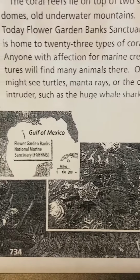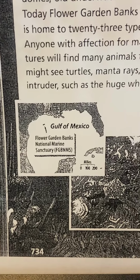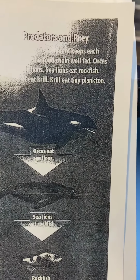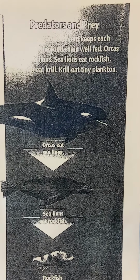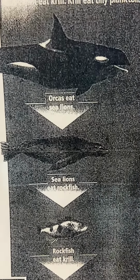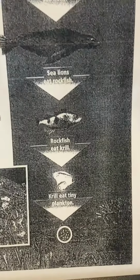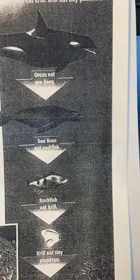And then here's a picture, the Gulf of Mexico, the Flower Garden Banks National Marine Sanctuary. Okay. Predators and prey. It looks like here you have the predators and the prey. An orca eats a sea lion, then the sea lion eats a rockfish, then the rockfish eats krill, and the krill eat tiny plankton. And that's all part of the food chain.